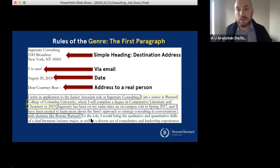I like the third sentence to be what attracts you to the firm. Why are you excited about Ingenuity Consulting as opposed to other firms? What campus visits did you attend? What information sessions did you go to?